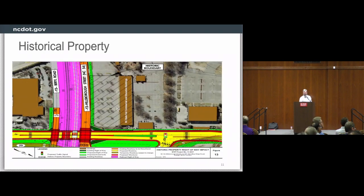So let's talk a little bit about historic property. Not sure if you knew this, but the educational building that's right there on the corner is historic property. It's the one that has the stucco finish to it, and they call it the old educational building. Dorton Arena, historic property. There's a lot of historic property here, and that decided a lot as to what we could do as well as what we had to do.